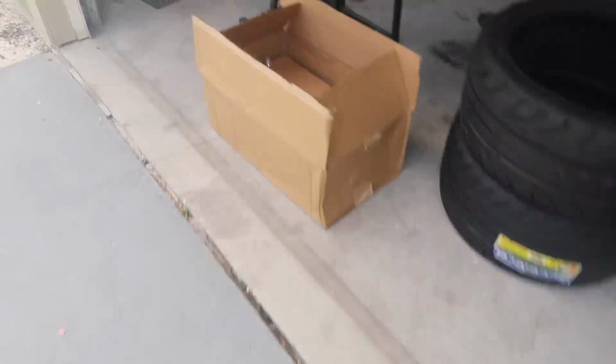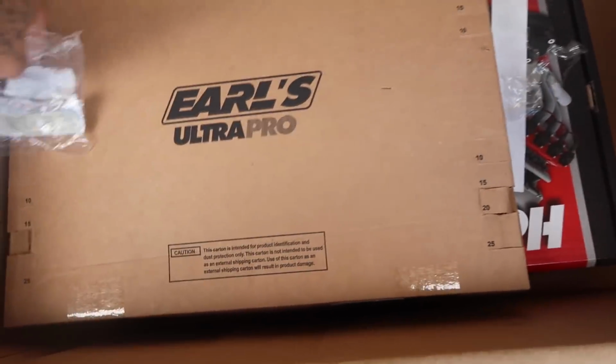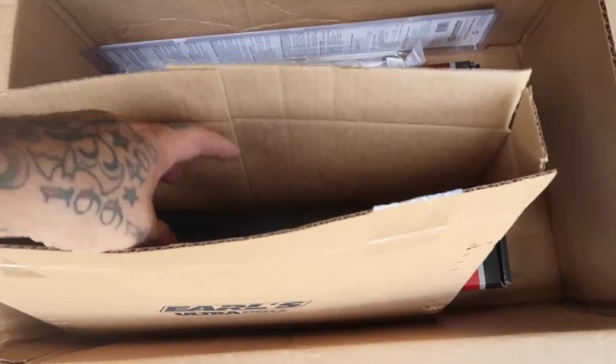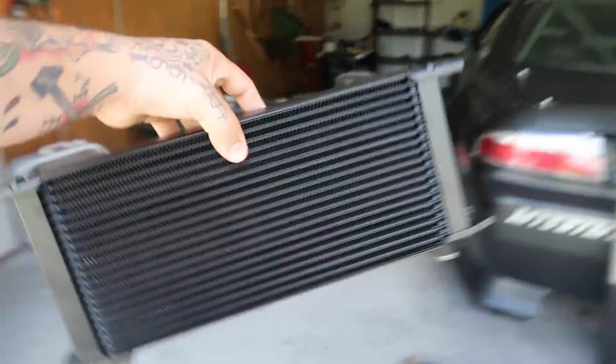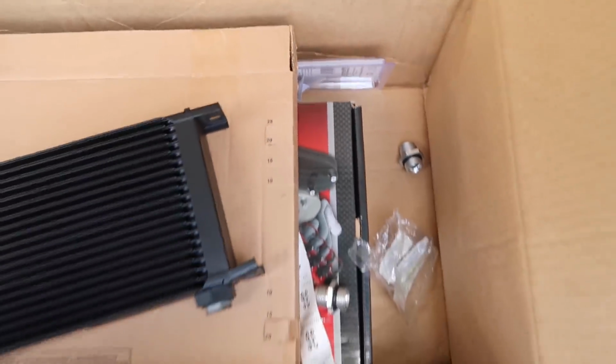Then got a package from Holley, my friends over at Holley. Nothing too crazy. We got some dash 10 fittings. Hold on, pause. New oil cooler. Some new valve covers. And some brackets to mount my oil cooler.